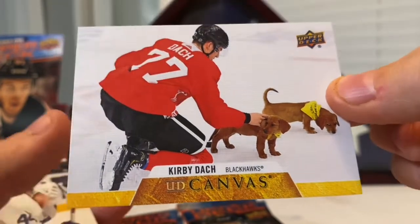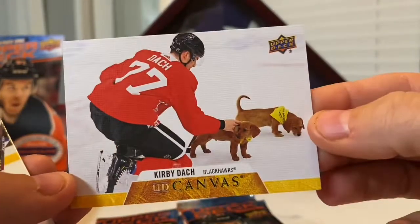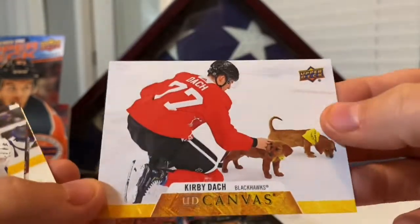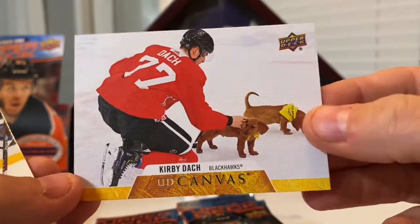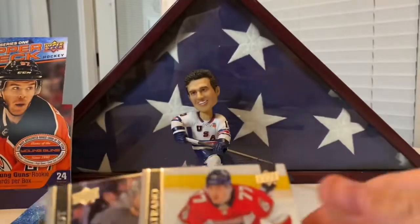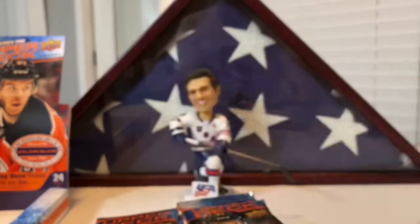It's actually a pretty nice card. I like that. These are really canvassy again this year, which is nice. For a while there, they were kind of sketchy and didn't really feel canvassy, even though they were canvas. But these are back to how they used to feel back in, like, say, the '16, '17 time frame. So pretty nice. There's puppies with Kirby Dot. There's Morgan Rielly, Frank Vatrano for the Panthers, and then Nate Schmidt for Vegas.